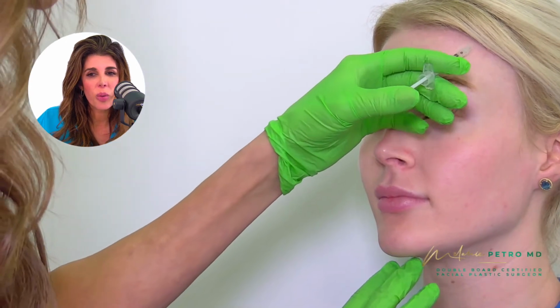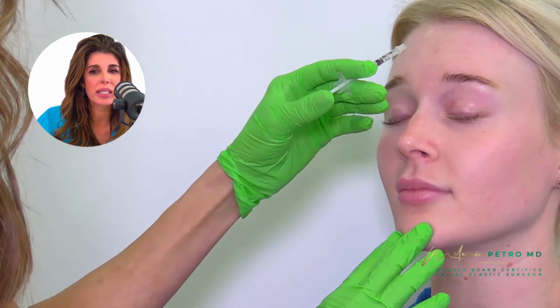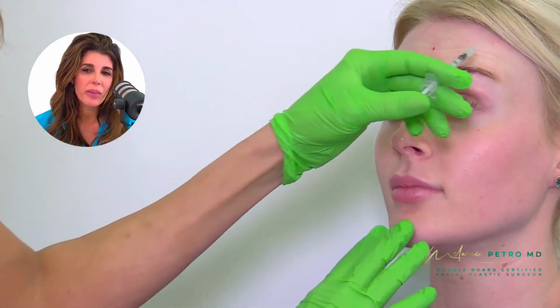She's gotten a lot of criticism because people think she had too many units. I can tell you that it always changes. What she doesn't want is for the forehead line that you see me injecting to end up dramatic, much like her head motions, because it doesn't hurt that bad. But I'm keeping that line at bay.